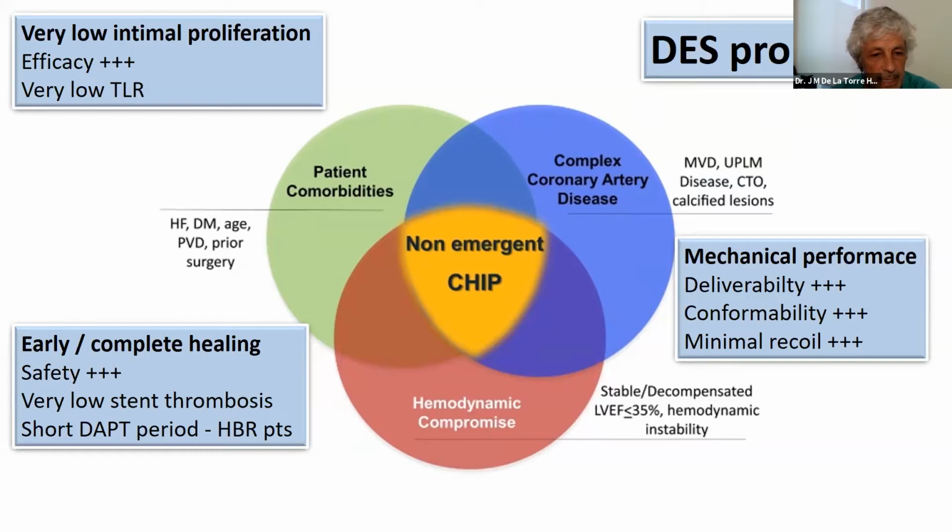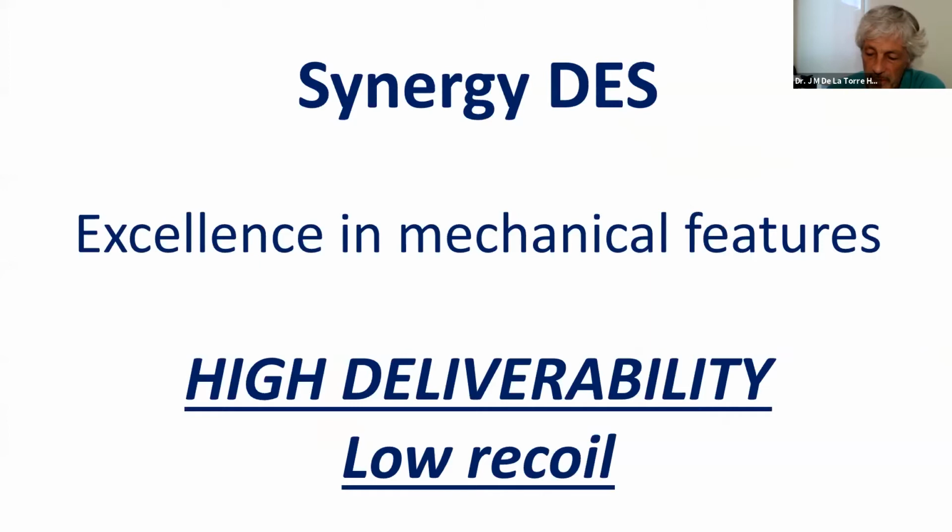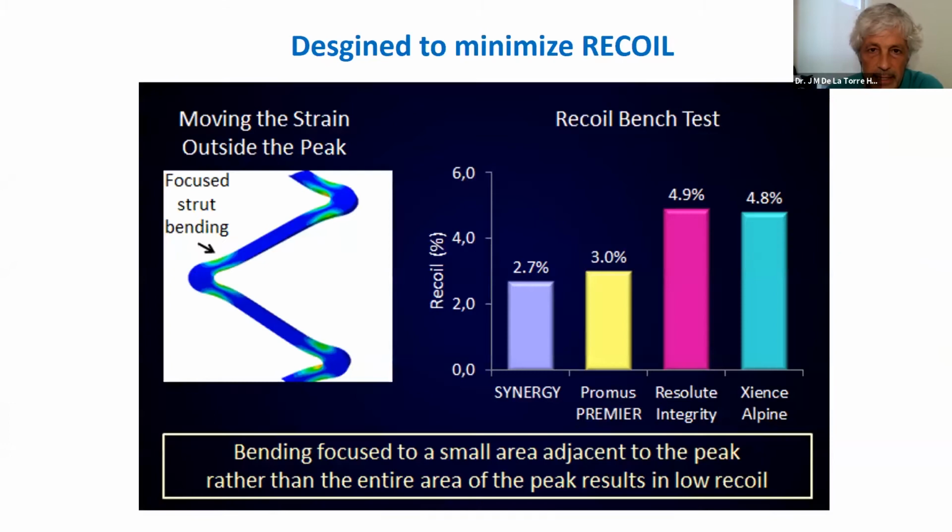Early and complete healing is crucial for safety, for very low stent thrombosis, and for the stent to be used in patients with high bleeding risk that can only tolerate very short DAPT periods. So the Synergy stent is one of my favorite stents in these procedures for several reasons. First, mechanically, because the stent has very low recoil compared to the alternatives in the market now, because of the architecture, the geometry and the design of the stent.